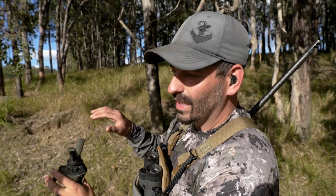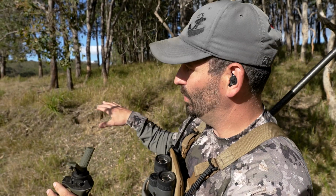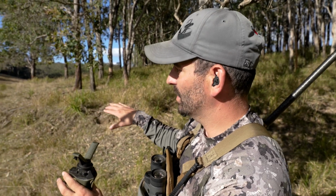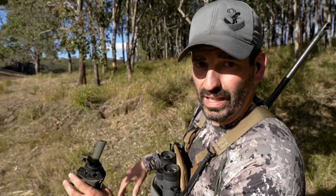I can't see them yet. They must still be right around the corner. The way the hill goes, we can use it as a kind of protection. We're going to try to get to where the end of the ferns are. If I can get there, they're going to be right out in the open.